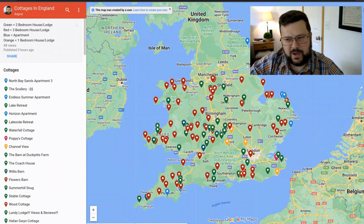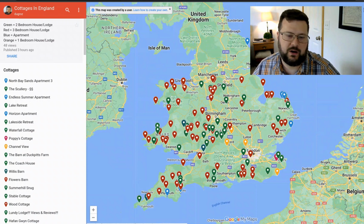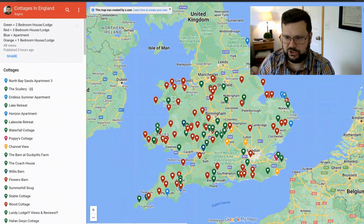I did list the 1 bedrooms just for the sake of future reference if my wife and I ever come here on our own later. This is not all of the cottages.com cottages. This is just the ones that suited my family.